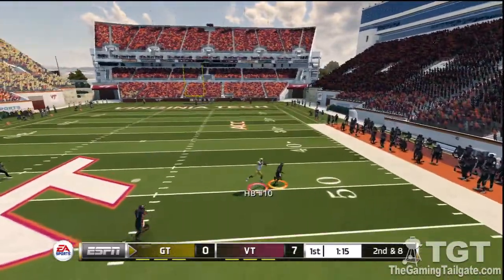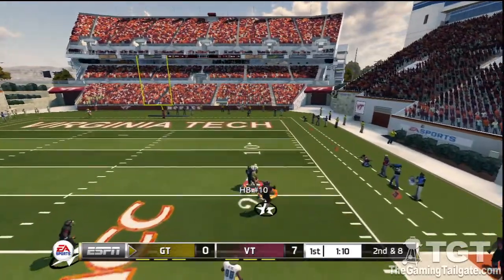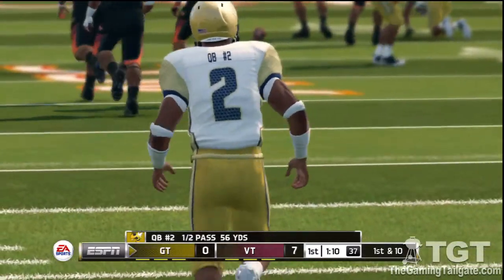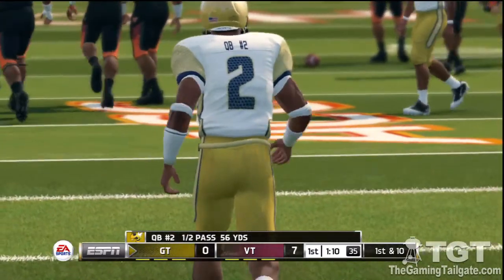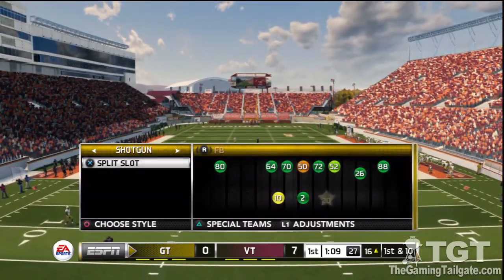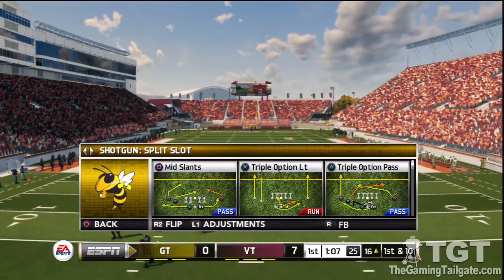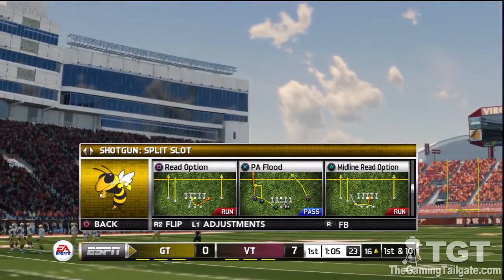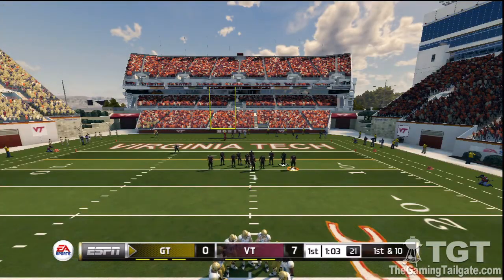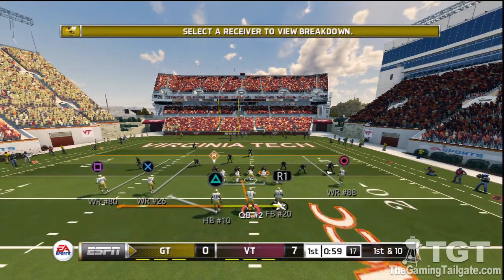To go. Caught. Inside the 30. And he's tackled at the 16-yard line. That makes it first and 10. Now it's first and 10 with the defense trying to regroup after giving up the big pass.